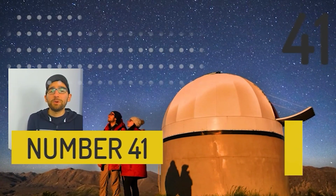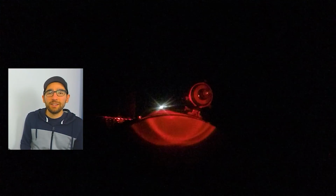At number 41 we have stargazing in the International Dark Sky Reserve. That's right, New Zealand has an International Dark Sky Reserve located on the South Island, where all the light emissions at night are regulated. Indeed, it makes for fantastic viewings of the stars. There are plenty of tours. You can check out us doing a few of those tours on YouTube and literally right now on this video.